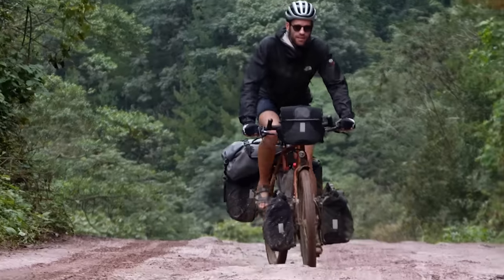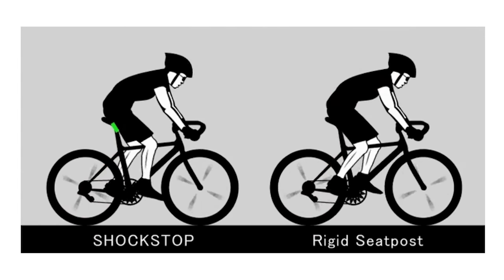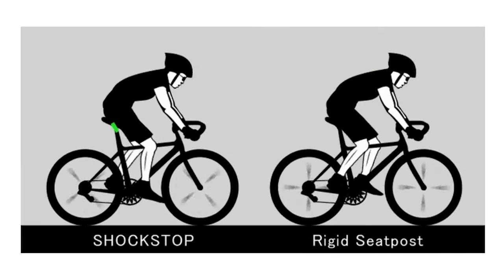Number 3, you can reduce or alleviate lower back pain. It's not uncommon to hear people with back injuries say they couldn't ride a bike without a suspension seat post. By isolating vibrations and bigger hits from your body, you will put less strain on your lower back when you ride.